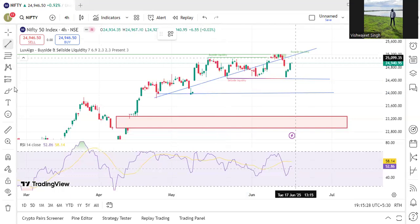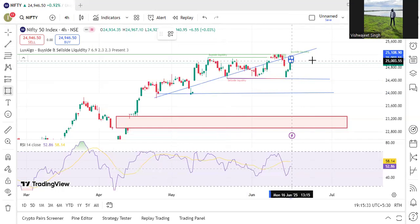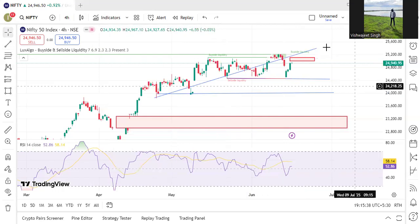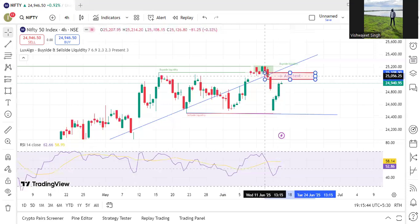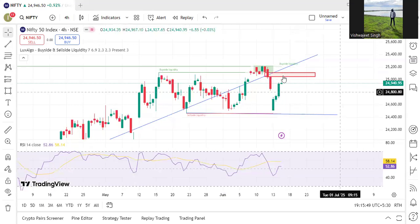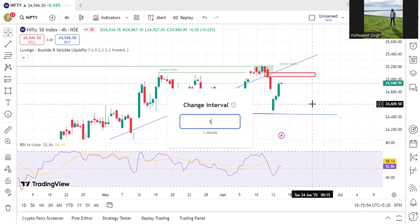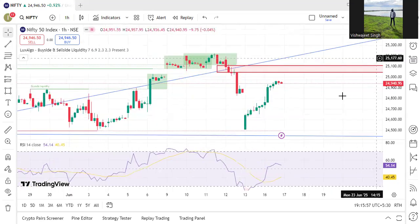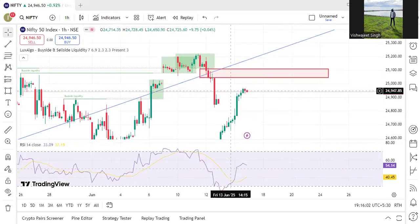Now, if you see clearly here, this is a very crucial zone. Why? Because here there is an FVG, whatever you call it, fair value gap. You can see there is a fair value gap. This might reverse from this zone. Exactly. If I come back to the 1 hour time frame now, in a 1 hour time frame, we have this fair value gap, and the market is currently in the FVG zone.